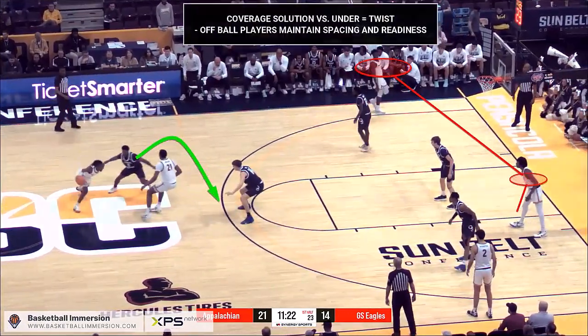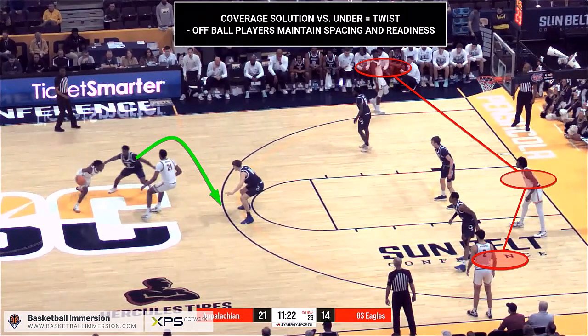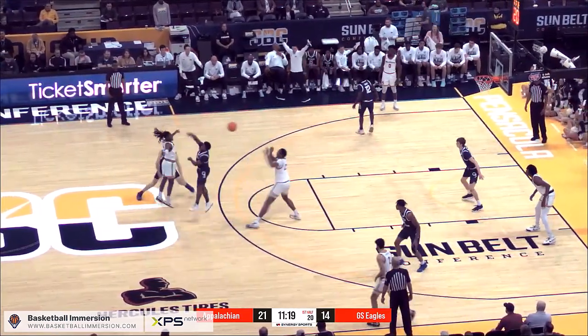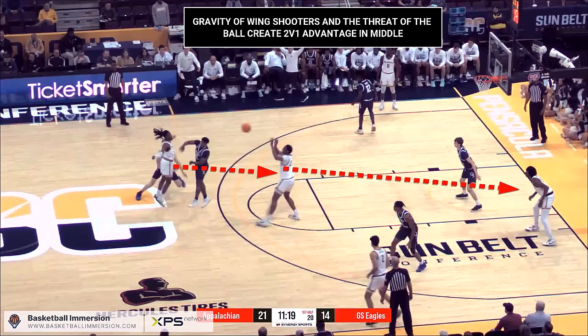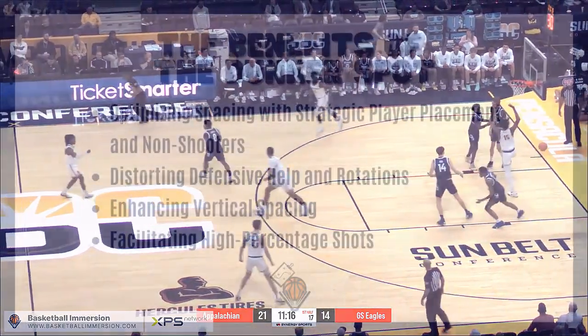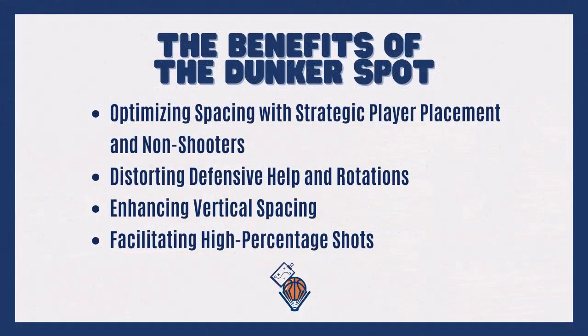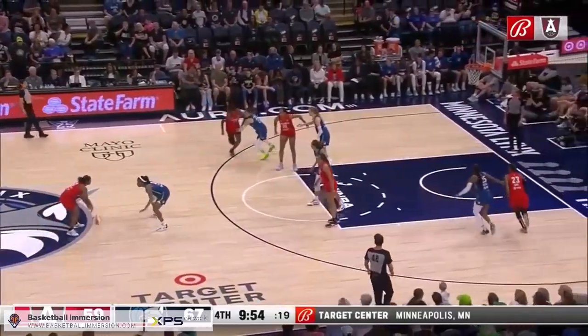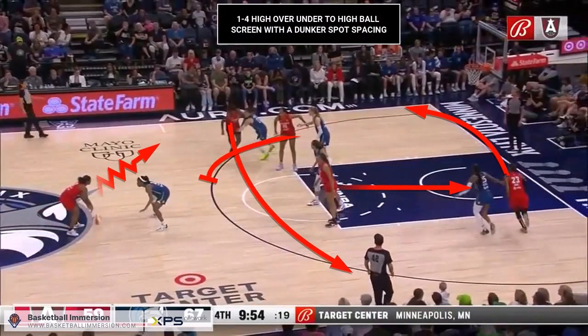Players who occupy it aren't standing still. They're reading the floor, watching the ball, and waiting to exploit help rotations. The dunker spot is one of the most overlooked yet strategically significant spacing concepts in NBA offenses, especially in 2025, where the pace and space era has matured into a read and react, mismatch exploitation era.